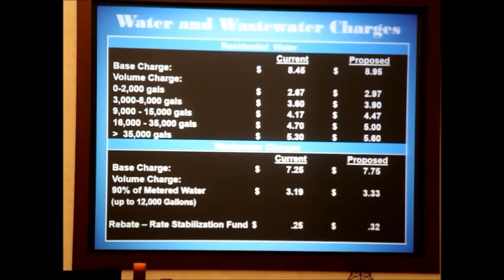And then what we're recommending on rate stabilization is, because we do have a balance in the rate stabilization that's fairly significant, we believe we can afford to give a rate stabilization rebate of 32 cents. So that will actually go up 7 cents, and that will help to offset that big increase that we've got on the water side, and will help just a little bit on the wastewater side. So, again, it's only guaranteed for 1 year, but it does at least help.